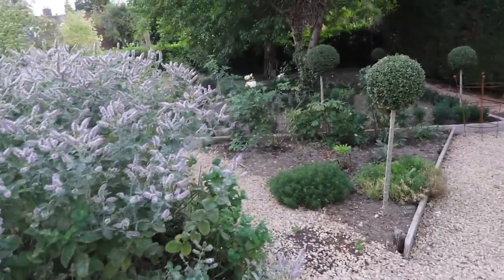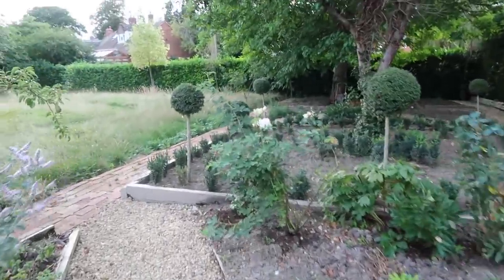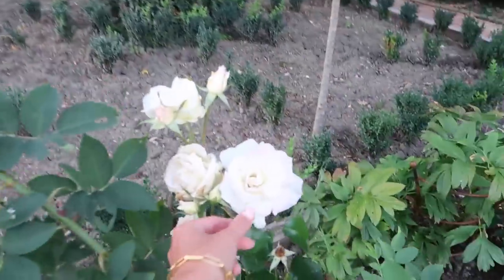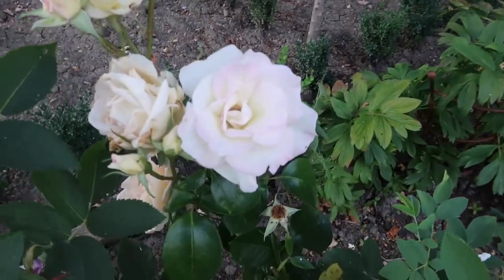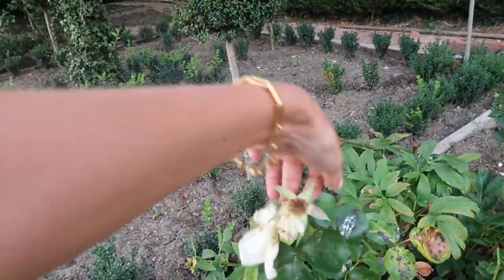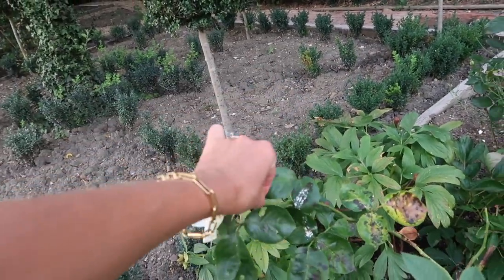It's looking much better down here since I did my gardening, but I do need to do a little bit more over the weekend. Ooh, these roses are looking very pretty. It's got a bit of a pink tip to it, mostly white but with little pink detail on the petals. Deadhead that.